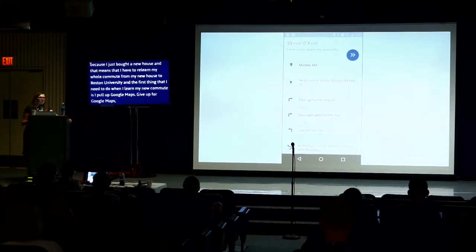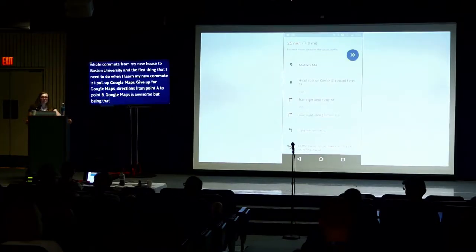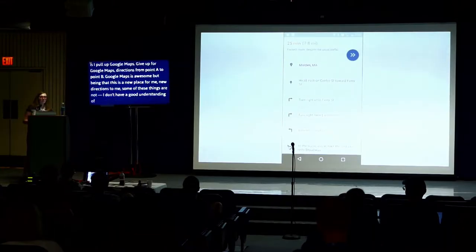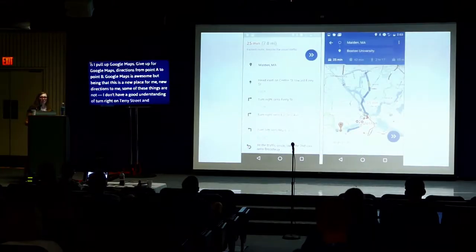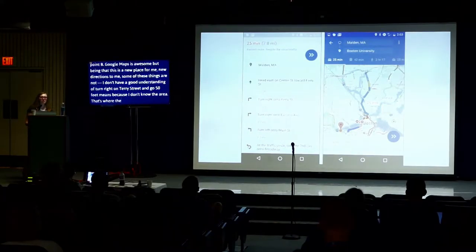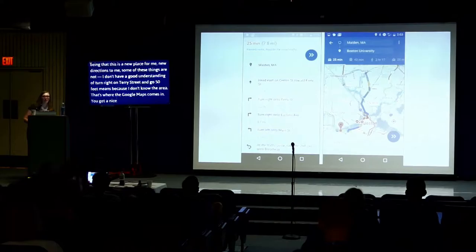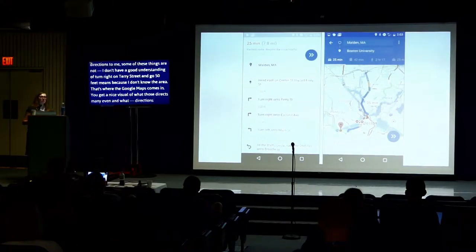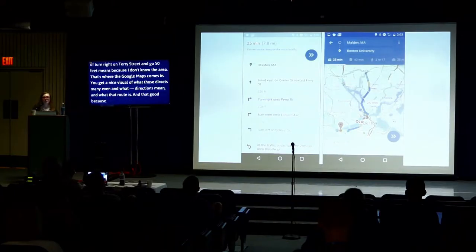Google Maps is awesome, but being that this is a new place for me, new directions for me, some of these things don't exactly make sense to me. Like, I don't have a good understanding of what turn right onto Ferry Street and then go 350 feet means, because I'm not familiar with the area. That's where the maps part of Google Maps comes in. You get a nice visual of what those directions mean and what that route is. And that's awesome, because now I have a general sense of where I'm going and some visuals to help me out. Now, when we talk about documentation, this is where most people stop.